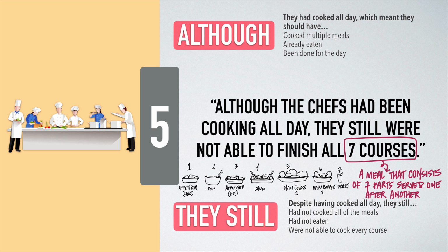So now we're going to look at these 2 contrasting situations. You see, although, so they had cooked all day, which meant they should have cooked multiple meals, already eaten, and even been done for the day. But instead, the opposite, a different situation. You see, despite having cooked all day, they still had not cooked all of the meals, had not eaten, and were not able to cook every course of that 7-course meal. So it means that these situations were opposite. They don't match. So again, although the chefs had been cooking all day, they still were not able to finish all 7 courses. Now, what we're going to do is expand these sentences, okay?